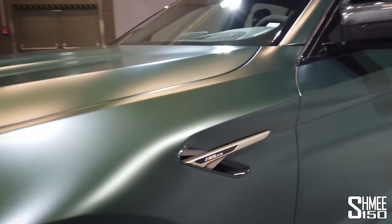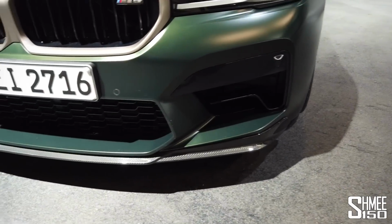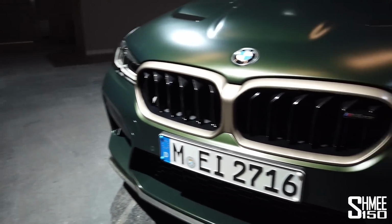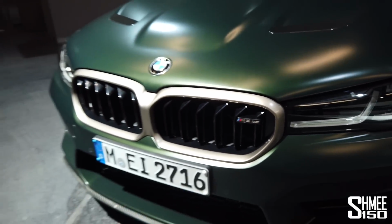You have the CS badging found all around, along with the gold bronze accents, particularly for the kidney grills. Even the front apron has a new, more sporty appearance. In fact, wherever you look, you start to see new details specific to the CS, and we'll be exploring all of these.